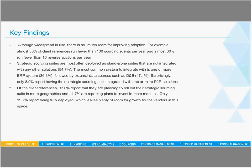Now, Gartner mentioned that although these tools have become mainstream or widespread in use, there's still room for improvement when it comes to adoption. Of all providers included in the Magic Quadrant process, those client references, just about 50% still run less than 100 sourcing events annually. So certainly there would be opportunity for additional adoption, higher volumes, higher throughput as organizations deploy the tools more broadly and get more value and utility as a result of doing so.